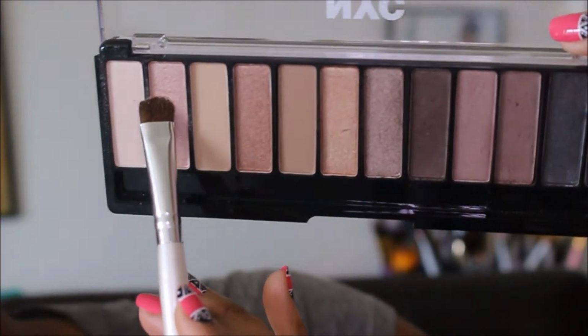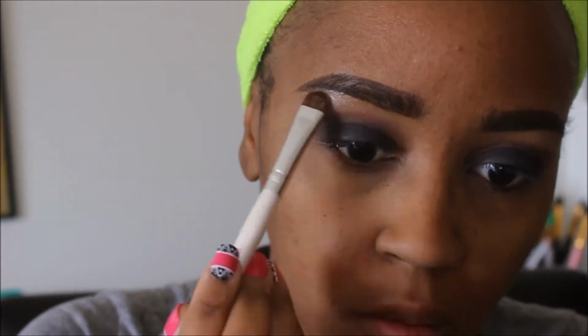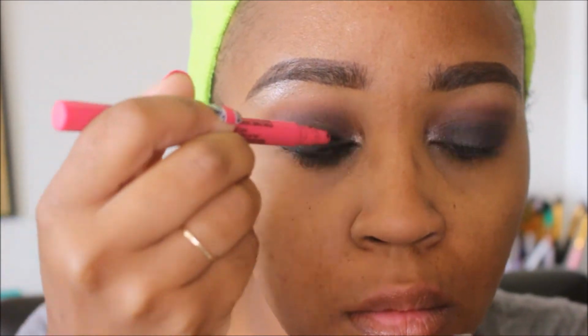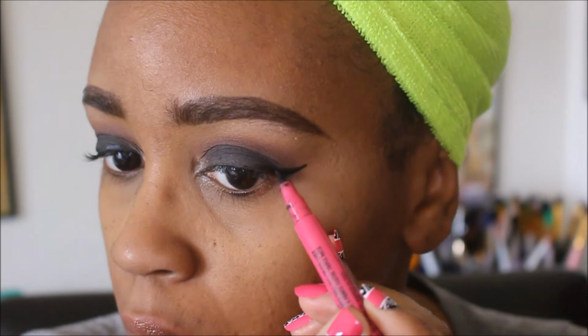Going in with that shimmery color that you guys see there and using it as a brow bone highlight. And I also use it in the inner eye area there. Give it a little bling. Next I'm going in with the Hard Candy Bold and Gorgeous liner, and this is my first time in a while that I've actually freehanded a wing liner, and I didn't do too bad. I usually do the tape method.